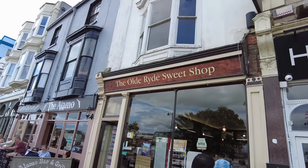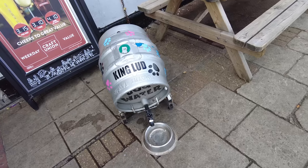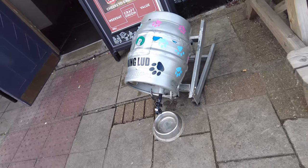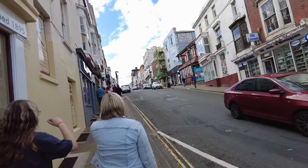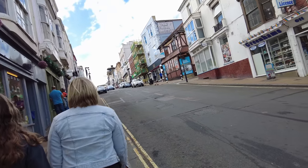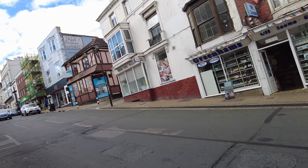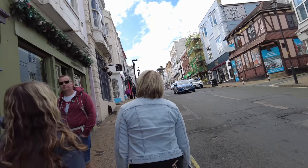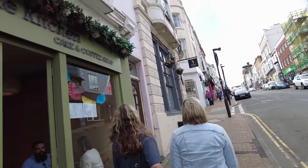The old Ryde sweet shop. Love that, look at the dog water, made out of an old keg. This is the high street, it's on the biggest hill ever. This is going to be a workout. Wow, it's all uphill. Yeah, we'll go and find some lunch, probably have some fish and chips. They've got the cake kitchen there, Sam.